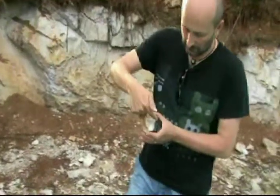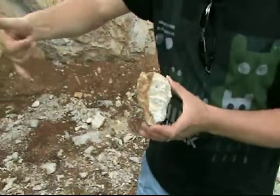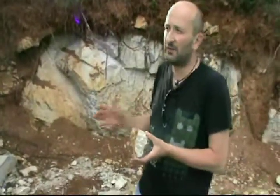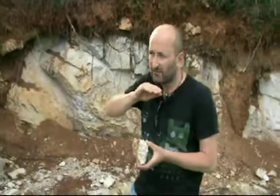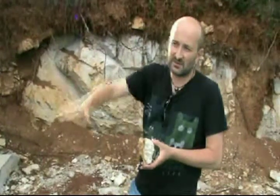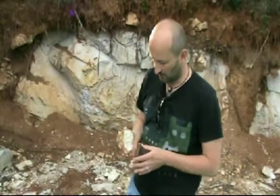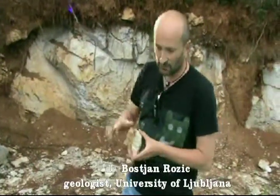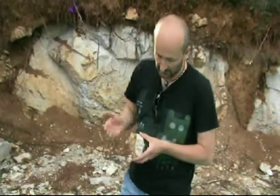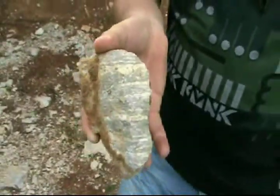So one layer, or as we call it, lamina, is actually one period when there was a vast algal mat covering the whole island. This was a really flat island. It was not actually an island, it was more just a very flat area. Sometimes it was under the sea, and then after a couple of hours it was subaerially exposed. You get this sedimentation slowly going up, and when you cut this rock you get these very special laminae. They're called stromatolitic laminae.